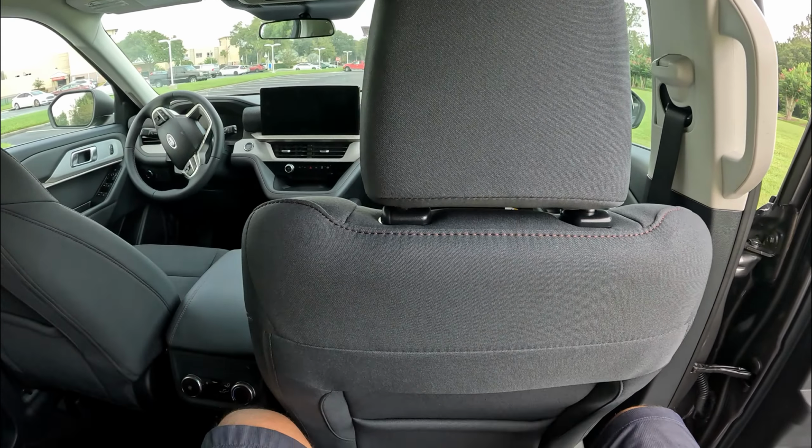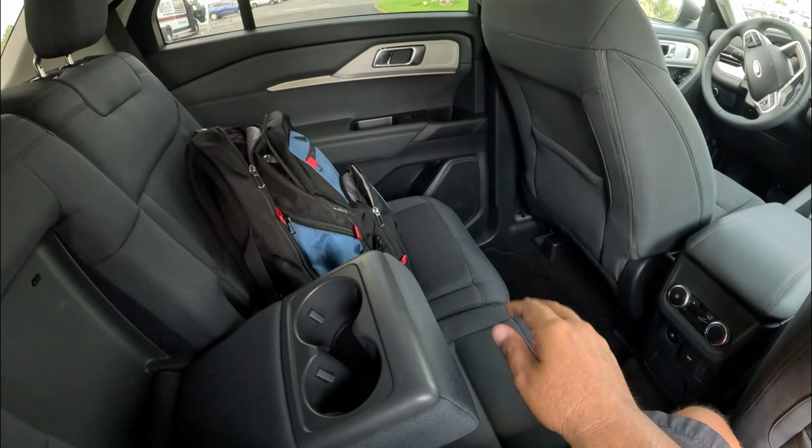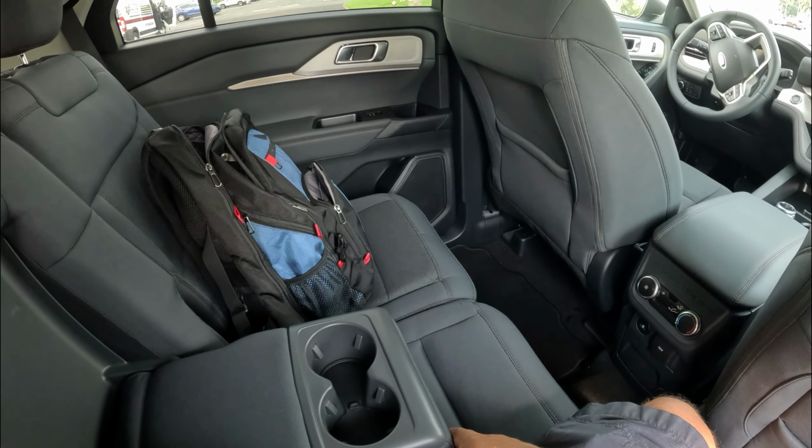And then we have a couple of cup holders. You can see there that kind of come down. They don't feel great, but actually it's not bad having those cup holders right there. As you can see, we also got a couple extra cup holders right here in the center console. That's pretty good to have there as well.